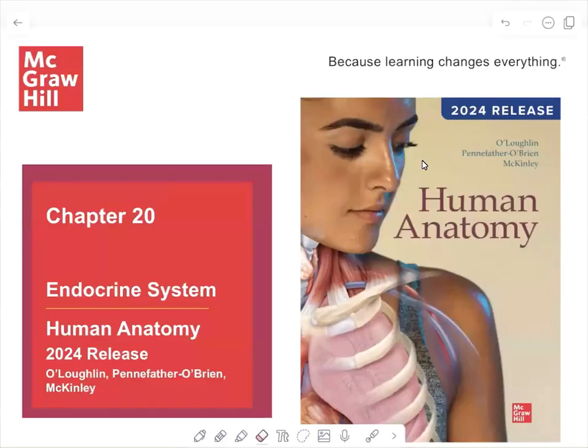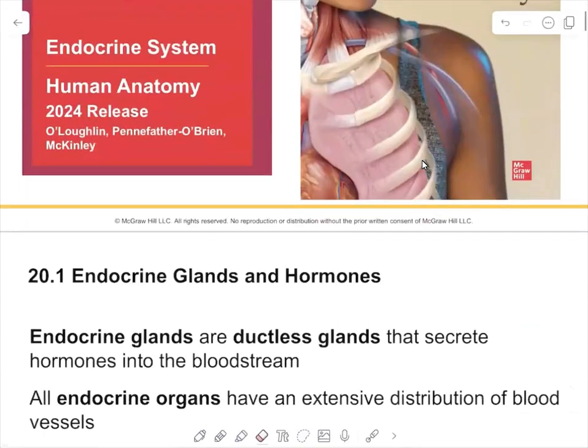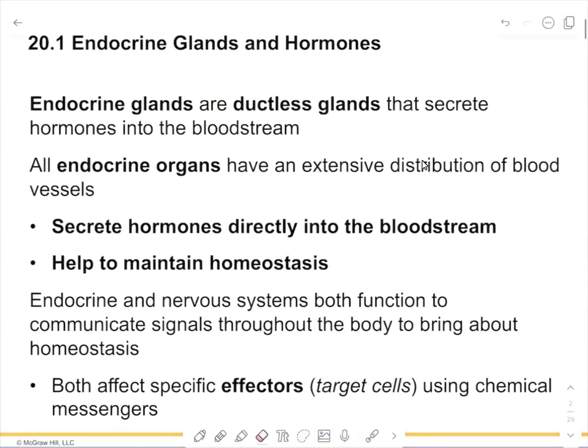This chapter is on the endocrine system, which is one of the major controlling systems in addition to the nervous system. The endocrine system includes glands, which are specifically ductless. That means that they secrete the hormones directly into the bloodstream. The organs themselves have a very extensive distribution of blood vessels.